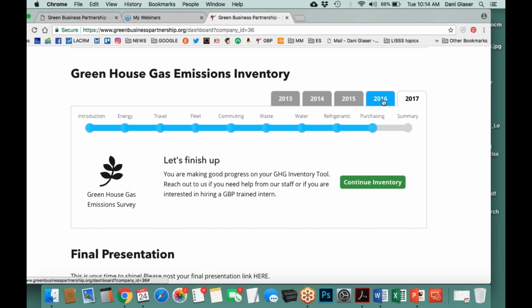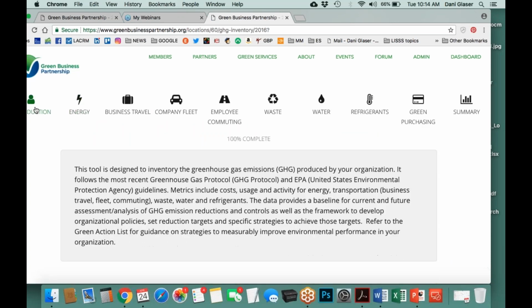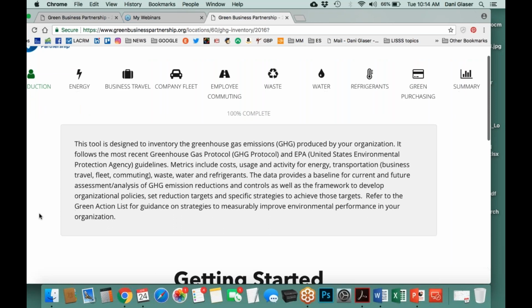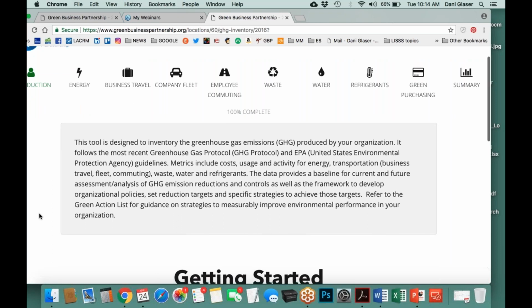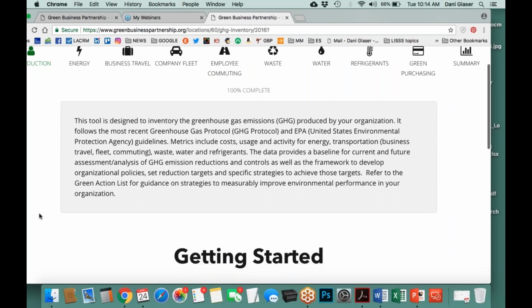So for purposes of this demonstration, I'm going to show you 2016 data for Hendrick Hudson, which can be accessed by clicking on 2016 and continue inventory. So this is the first section. It is the introduction. It explains that the tool is based on the Greenhouse Gas Protocol and United States EPA guidelines. The GHG protocol provides the world's most widely used greenhouse gas accounting standards.